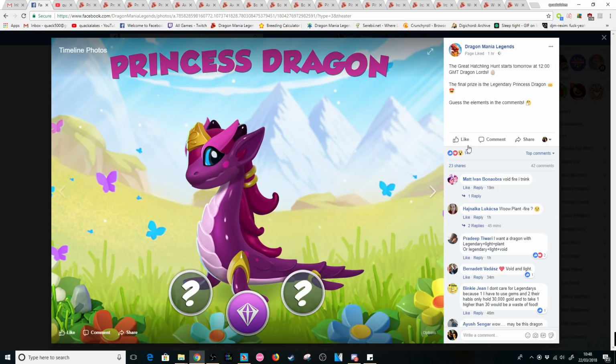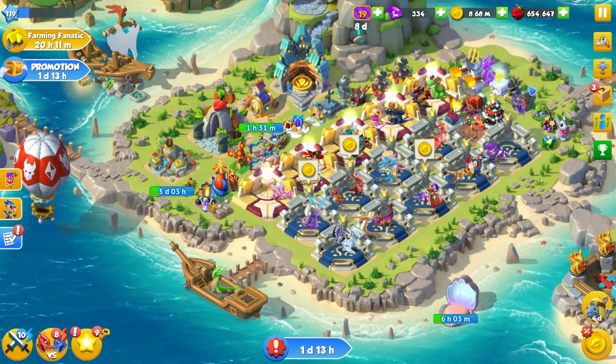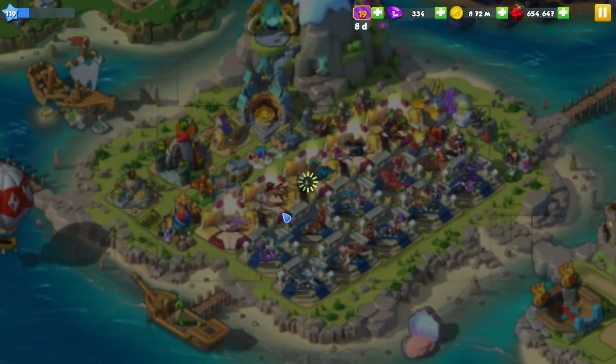So, like I've said, it's very rare that we get a legendary as an event reward, so I am definitely going to be looking to get a hold of her. And I'm not sure if the actual elements are written on the wiki. I'm just going to leave the surprise up to you for now, I guess. But 12 GMT. So, I am in the GMT time zone, so that will be midday for me. And you can search up GMT time and work out how many hours that is different from yourself. And that should be all good.